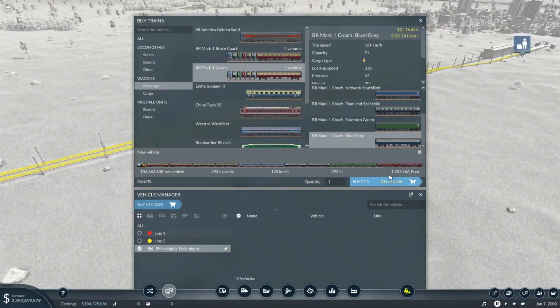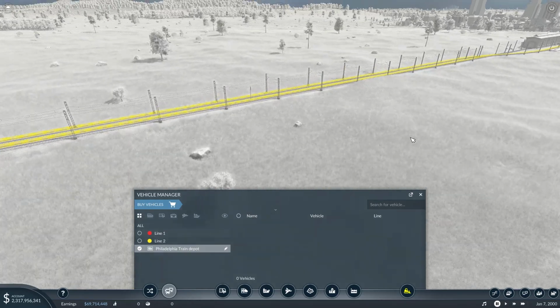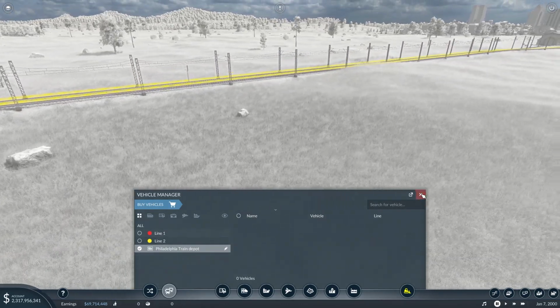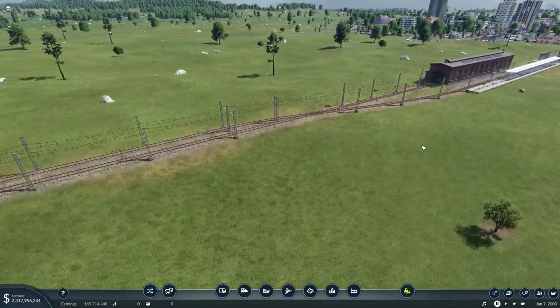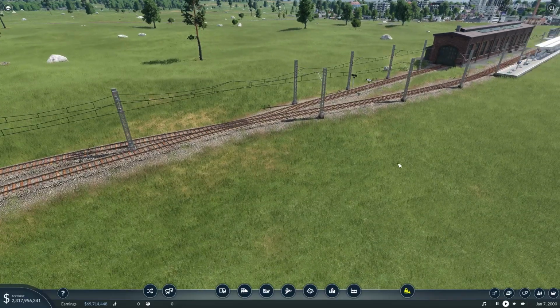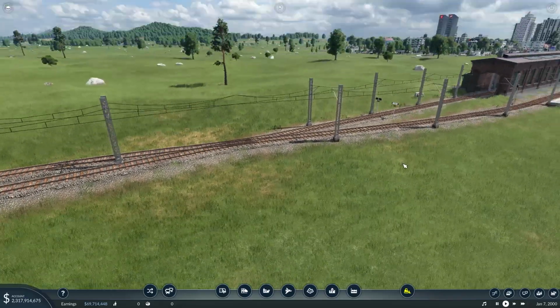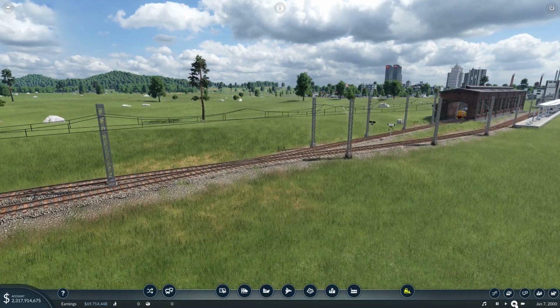Okay, so we've got all of them added in now, and we're going to get this train rolling so we can actually see exactly what they all look like. Okay, so here he comes. Let's have a bit of a look and see how that looks. Take it off pause, and we should be good to go. Gonna have it a bit quicker.